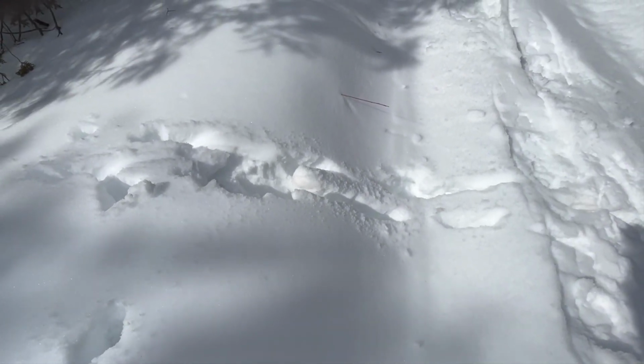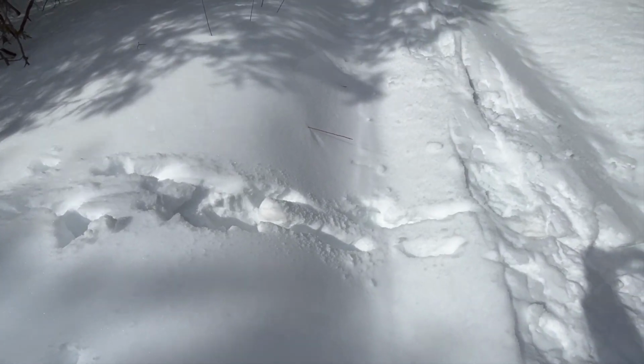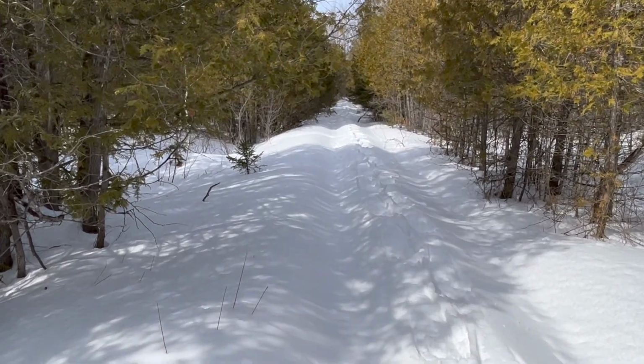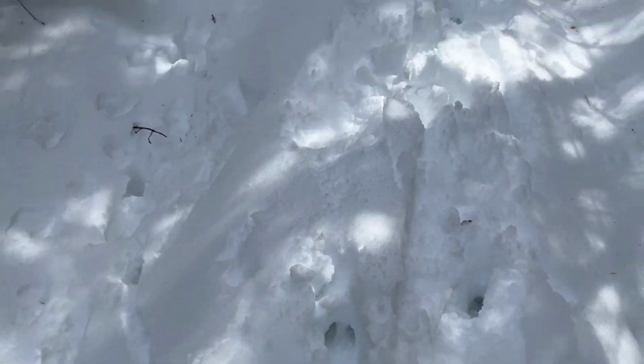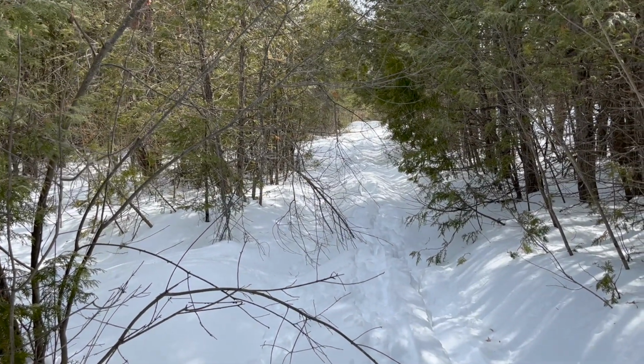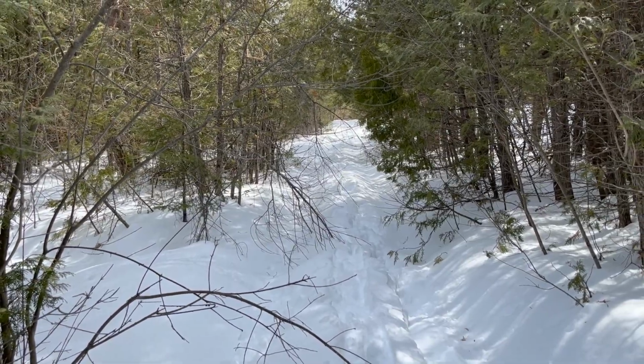So there's lots of deer sign out here now. If the snow was quieter, quite possible that I'd be seeing one or two of them today, but still very, very crunchy and loud. And interesting, I've come pretty much a kilometer up this trail, and that big deer, his tracks are still in mine. That's interesting. He's moved a long way.